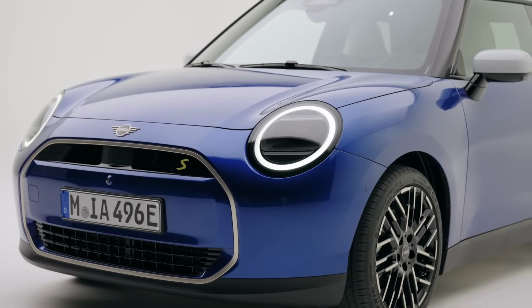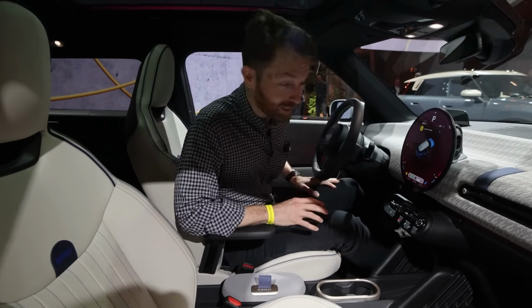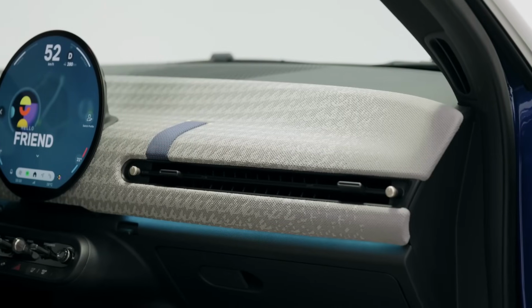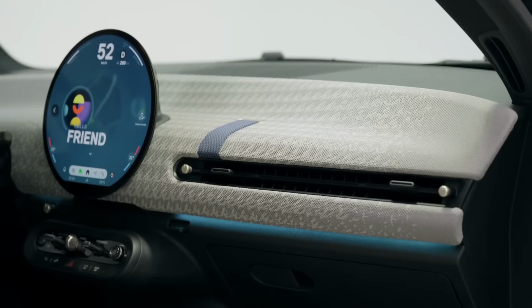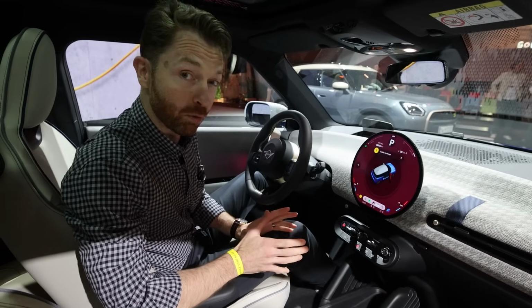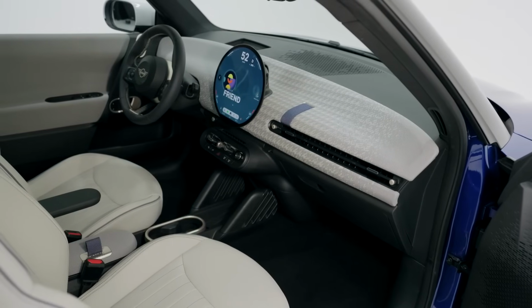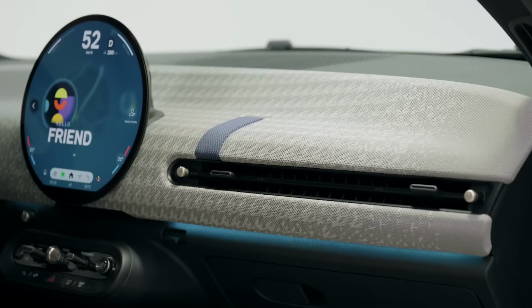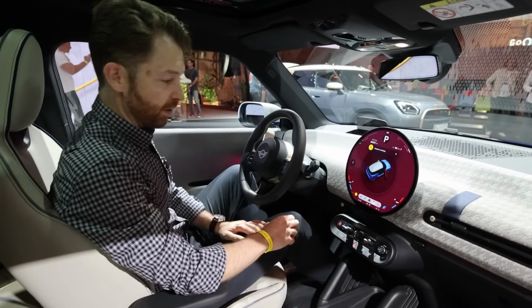Let's see if we can take a look inside. All right, check this out. I have seen concept cars that are way more boring than this, and this is the production version of the Cooper Electric. The thing that stands out to me the most probably is this dashboard. It has this amazing woven material that makes it look like a fresh pair of sneakers, honestly. This is all made with recycled fiber, so everything in here is vegan, sustainable. But probably more impressive is this amazing round OLED display. This is a 9.4-inch OLED display that is circular. You don't see too many round OLEDs out there on the market.